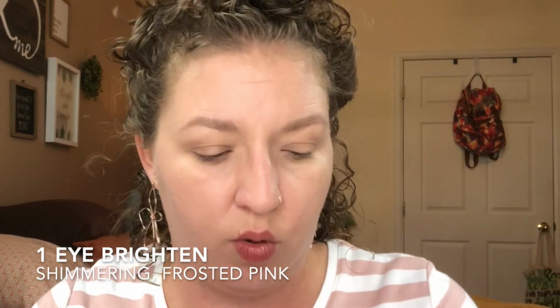So we're going to go into Eye Brighten, number 1 here, and I'm going to go ahead and apply this true Charlotte Tilbury style with the old phalange, and this is stunning.